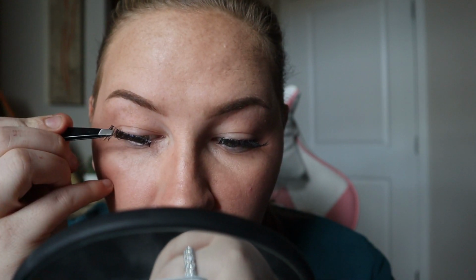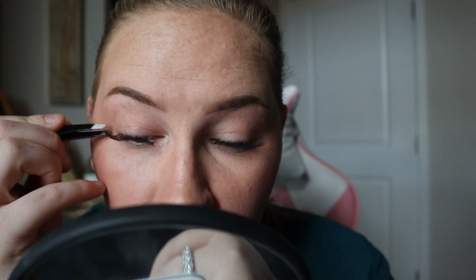So that little trick that you had seen earlier where I was just bending it, I learned that from Mikey on YouTube, and it really shapes for rounder eyes, and it really helps get that shape in. And then this is again real time, putting my lashes on, making sure that all is good and bueno.